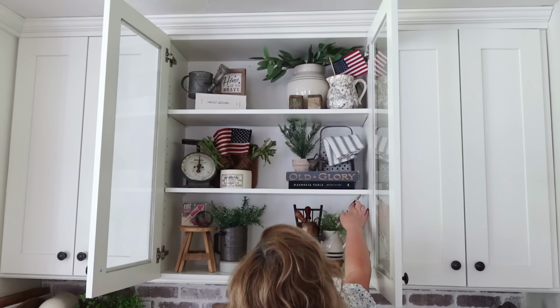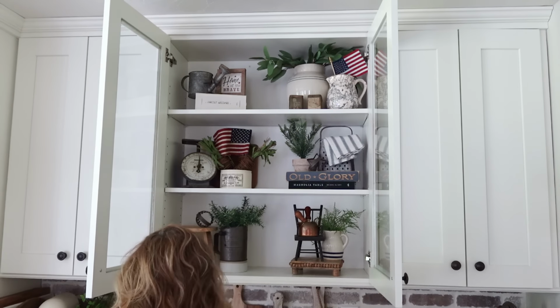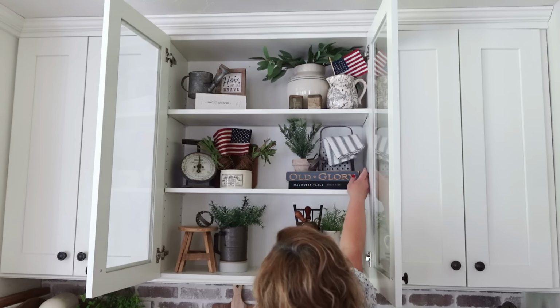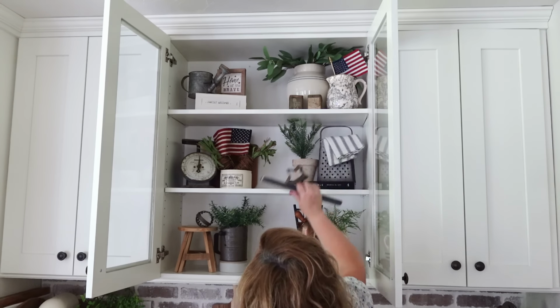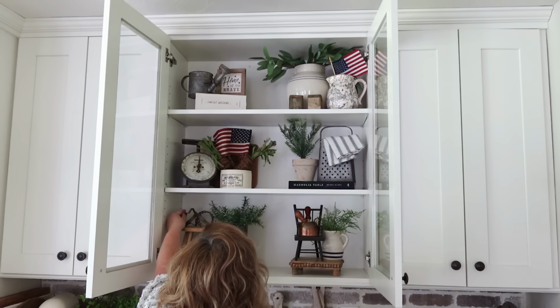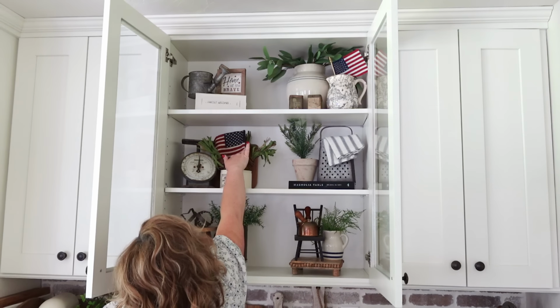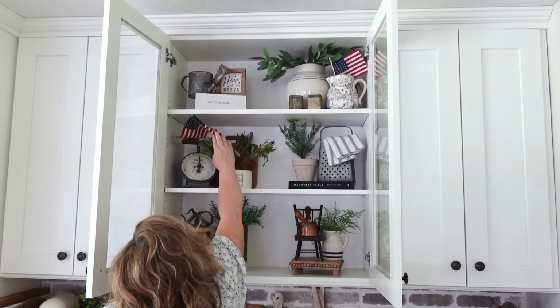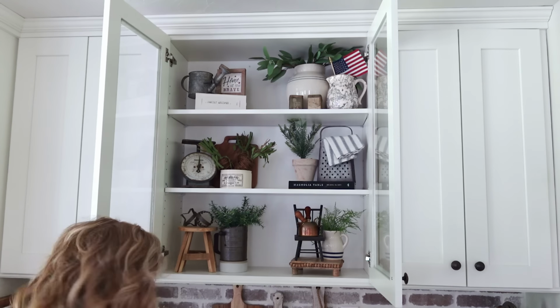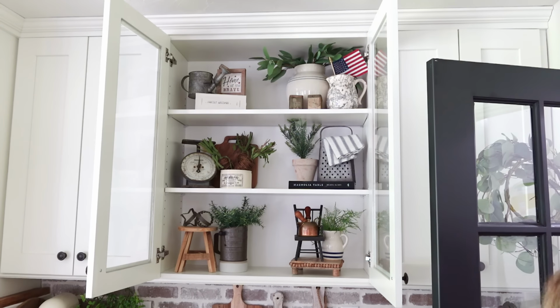Moving over to the hutch cabinet here in my kitchen, I hadn't removed the 4th of July decor yet because I wanted to wait until I was ready to put the new decor in. So I'm going to go ahead and take that down, and we're going to put that away with the rest of the 4th of July items to be brought downstairs, and then we'll bring in some new touches. Just a few.